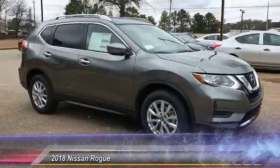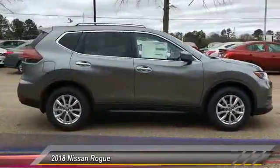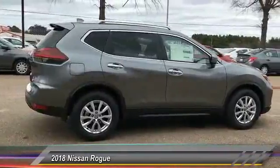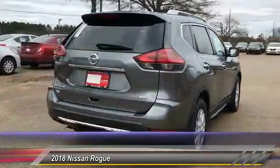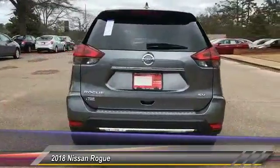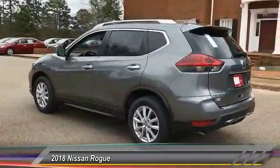The 2018 Rogue. The stylish Rogue gets 27 miles per gallon and still boasts nearly 58 cubic feet of cargo space. With a 5-star side impact safety rating and confident handling, the Rogue is more than you expect and everything you deserve, and is priced below $30,000.